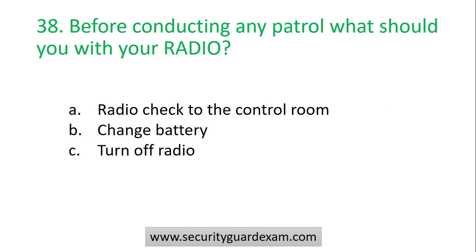38. Before conducting any patrol, what should you do with your radio? Okay, A. Radio check to the control room. B. Change battery. C. Turn off radio. Okay, when you are conducting the patrol, you have to check your radio with the control room to see whether it is working and whether the control room is getting the signal or message. So the correct answer is A. Radio check to the control room.